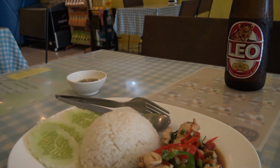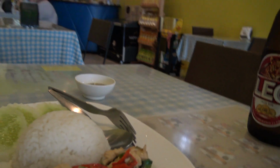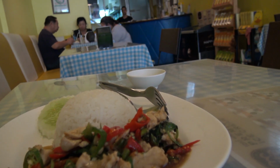Okay, here's my plate. Peppers, and this is what I'm about to have for dinner. If you'll excuse me, I hate to talk with my mouth full.